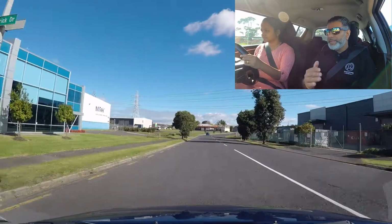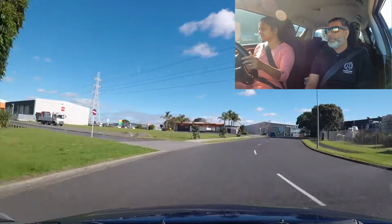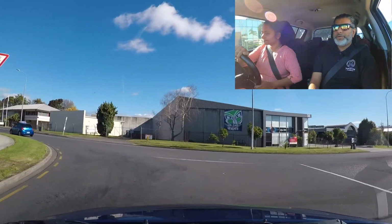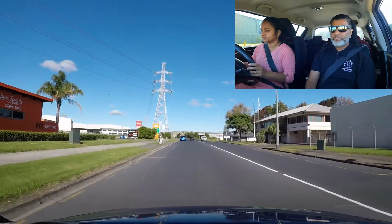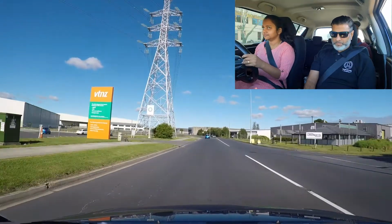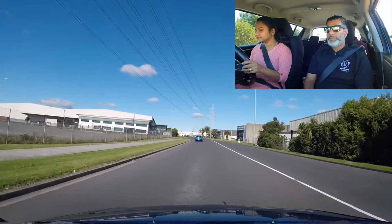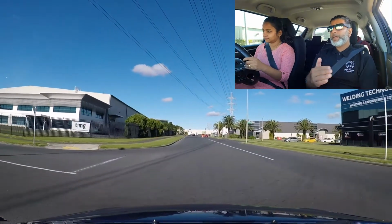All the way to the end of the road and then turn left. At the end, yeah. But you can start to position yourself to the left some more. At the traffic light, turn left.